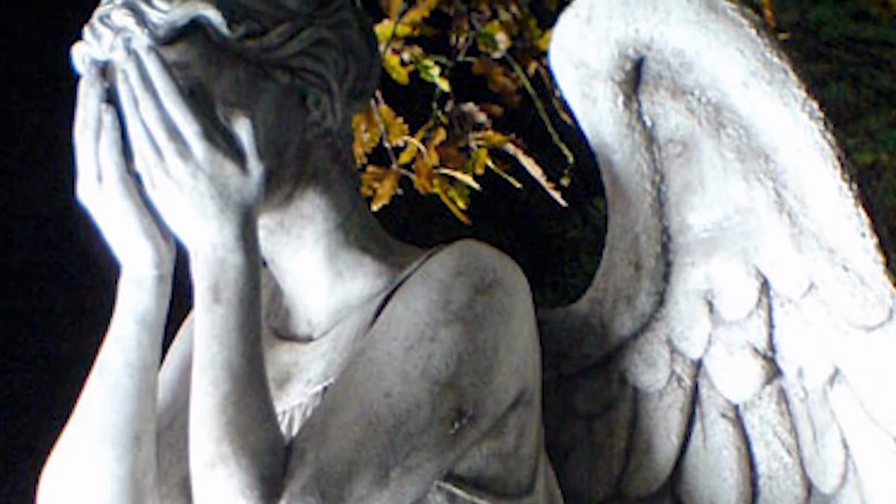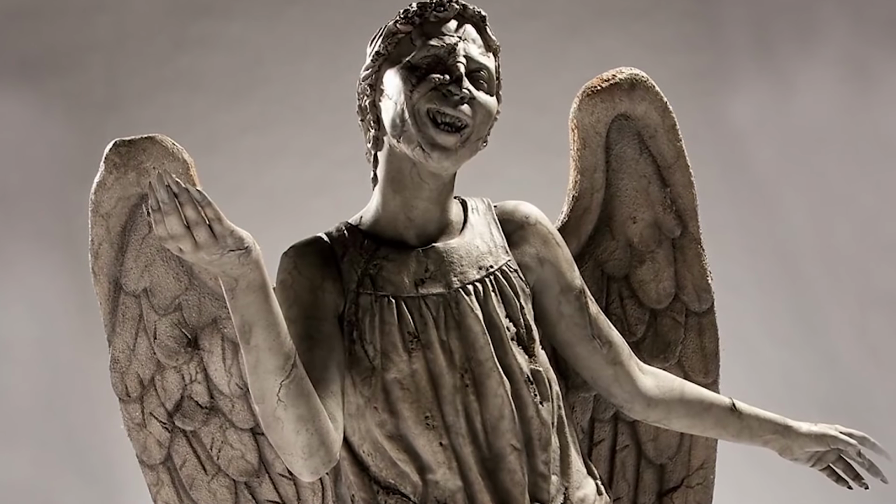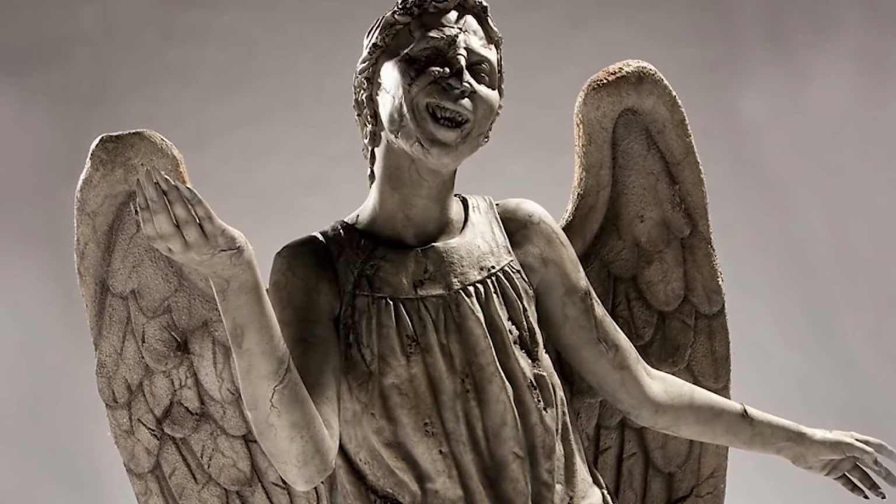They can only move about when they're not being observed, meaning that as soon as you break your line of sight with this thing, it can whiz around behind your back and get you. This makes for some very tense and scary moments where every time you look over your shoulder, a statue has somehow gotten closer to you. Again, they're not truly angelic, but boy, are they worse than demons.